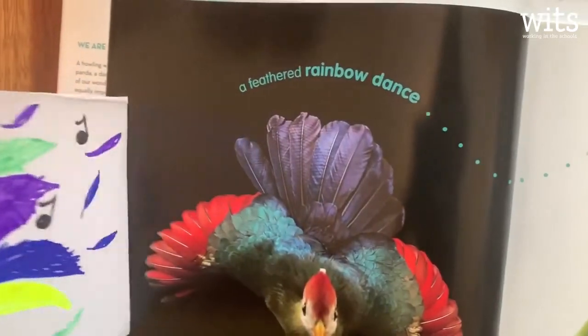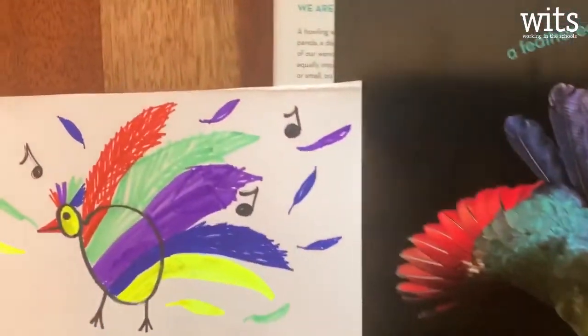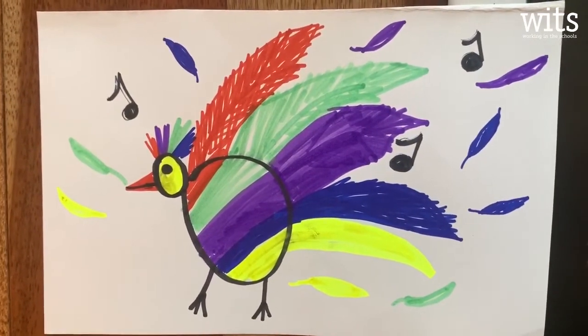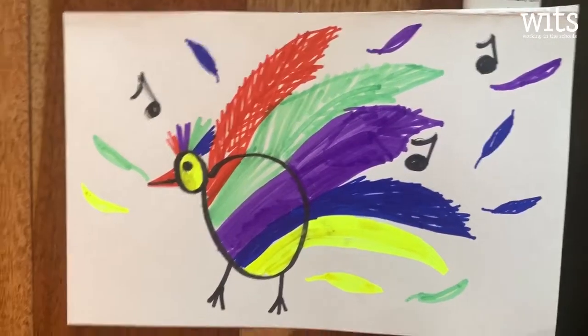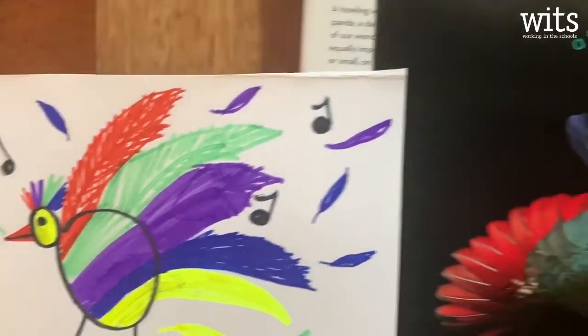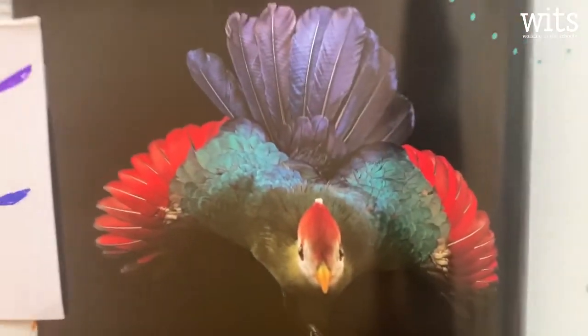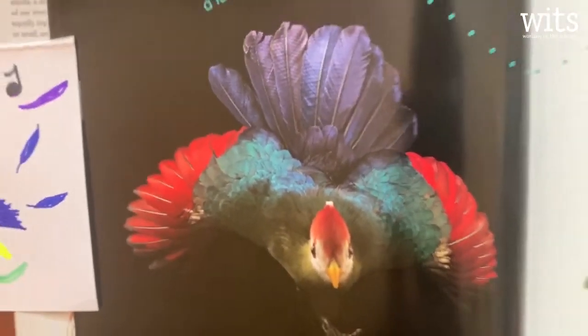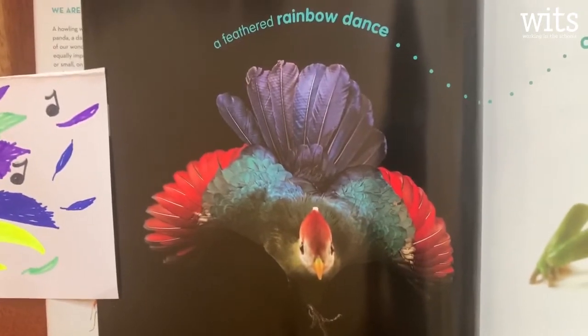This is what I imagined. A bird with lots of beautiful feathers dancing around. And he's losing his feathers as he dances. And that's what the photograph actually was about. Did you imagine that as well? Did you imagine something different?